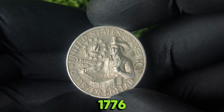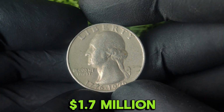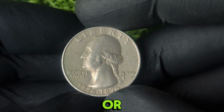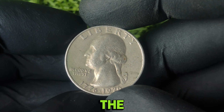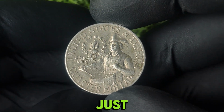So, is your 1776 to 1976 no mint mark quarter worth $1.7 million? Probably not. But could it be worth a few hundred or even a few thousand? If it's rare, high grade, or has an error, absolutely. Keep hunting. The thrill is real. And who knows? That pocket change might be more than just chump change.